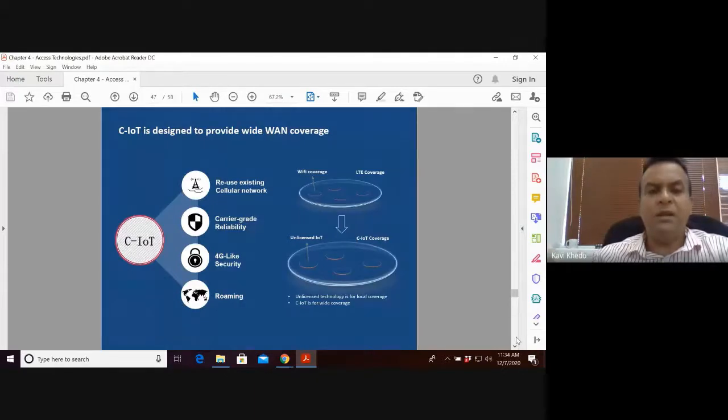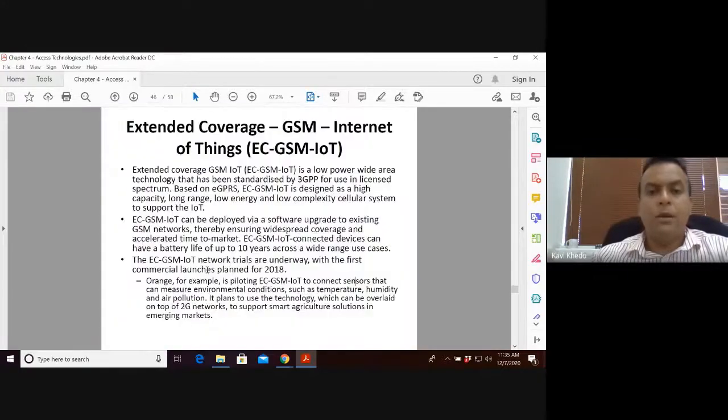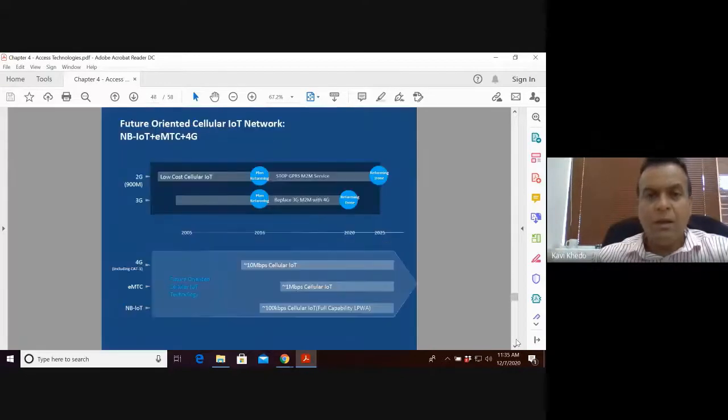This is a typical cellular IoT designed to provide coverage. So these are the advantages: reuse existing. Yeah, you see here, we don't have to implement new infrastructure. We are using our existing cellular. Okay, it is 4G-like. On our mobile phone, we are already using 4G. It supports roaming, so the mobility is there. Okay, so it is designed as high-capacity, long range. We have already seen this. It is a future-oriented cellular IoT network.